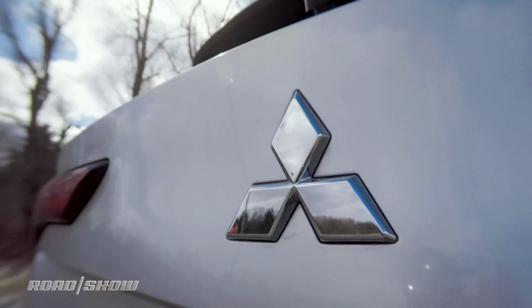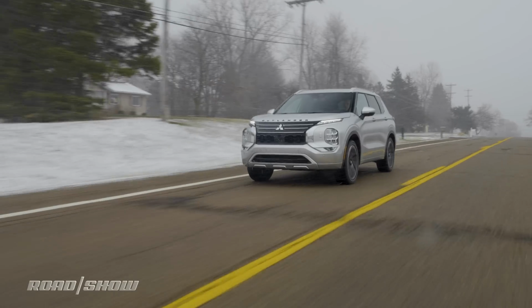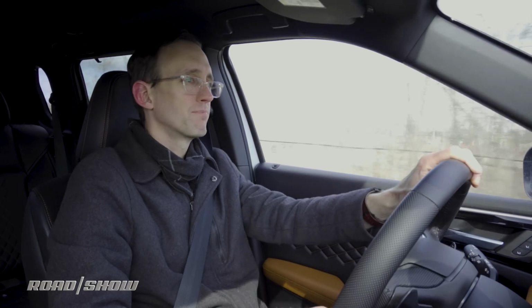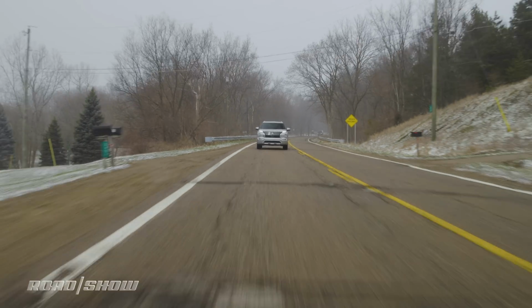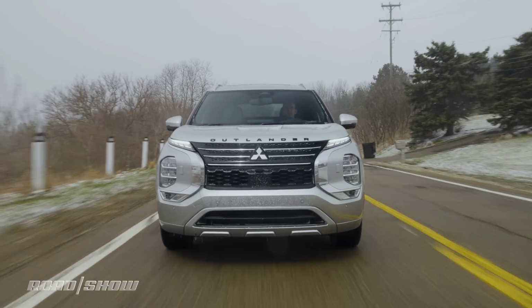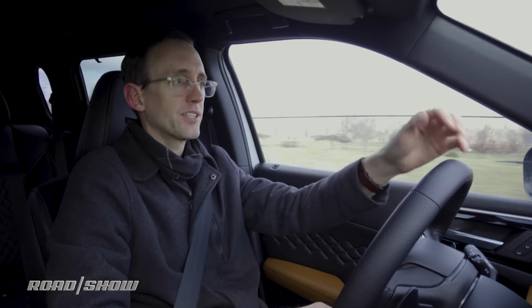Driven normally, the performance here is perfectly fine, but when it's time to hustle, I do wish this powertrain had just a bit more zest. Those 181 horses can feel a little bit strained at times, especially compared to some of the Outlander's turbocharged competition like the Mazda CX-5, Ford Escape, or even Honda CR-V.